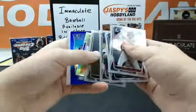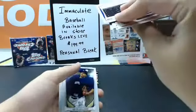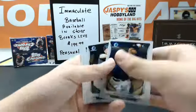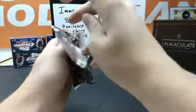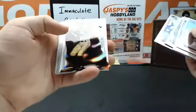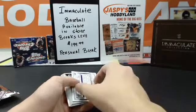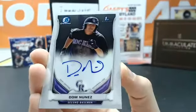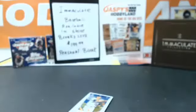Got a blue mini of Mark Appel. Blue refractor, Elvis Araujo. Araujo, the 250. Put anything on this one. Okay. And the last pack of the break. Good luck, everybody. We should have an auto in here. Die cut Carlos Correa. Whoops. And for the Colorado Rockies, Dom Nunez. Autograph going out to. Who's the Rockies? Skins fan Troy. Dom Nunez.